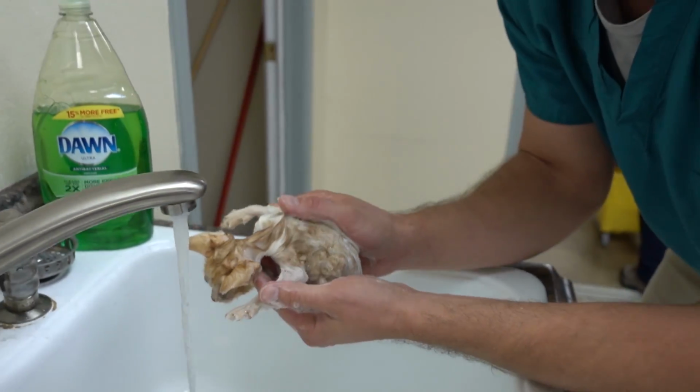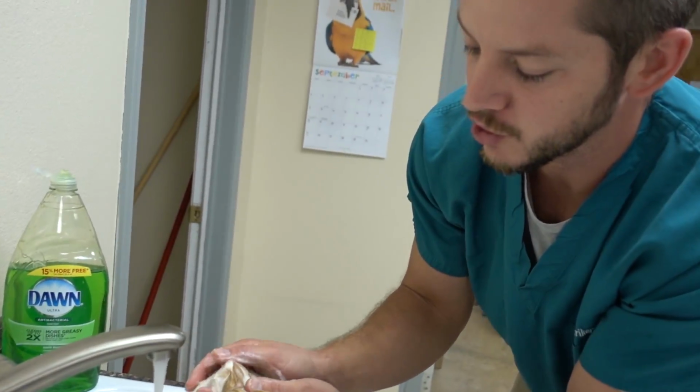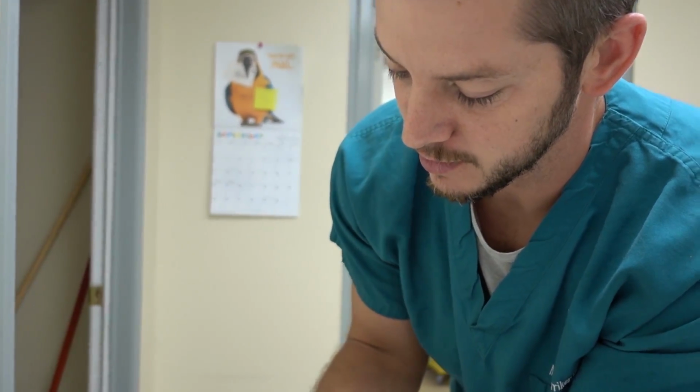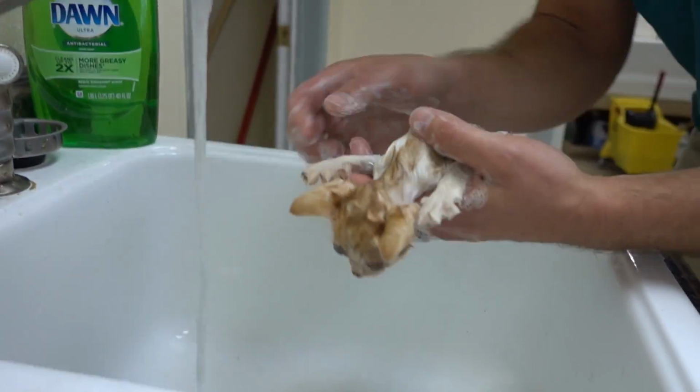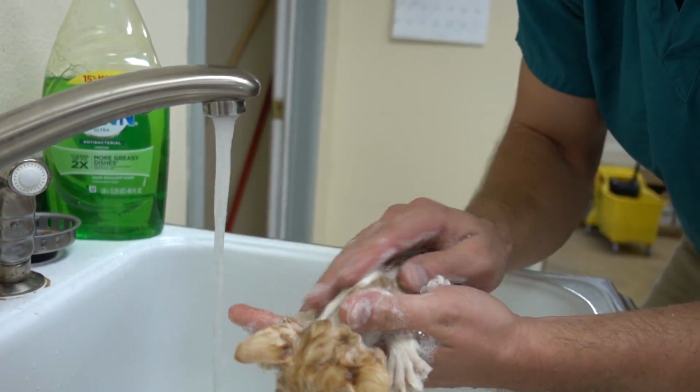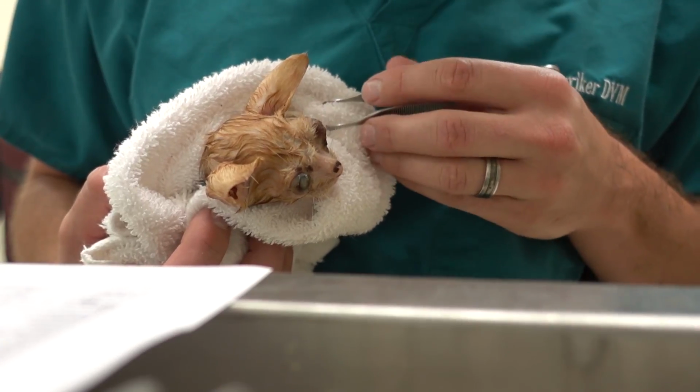Kitten had a pretty good appetite and drank a good amount of milk, so we didn't even give him any fluids. I'm just giving him a little bath now to get all these fleas off of him, just bathing him in some dish soap basically. A nice way to kill fleas without having to put little poisons on them.